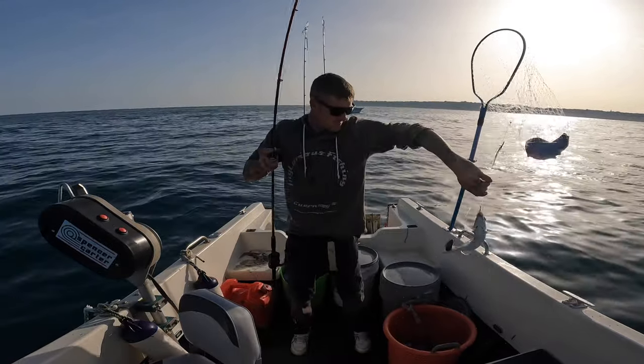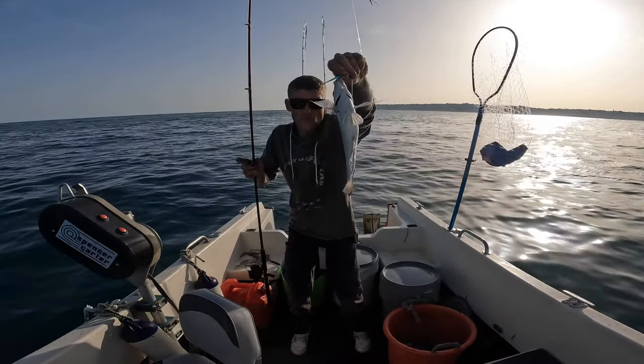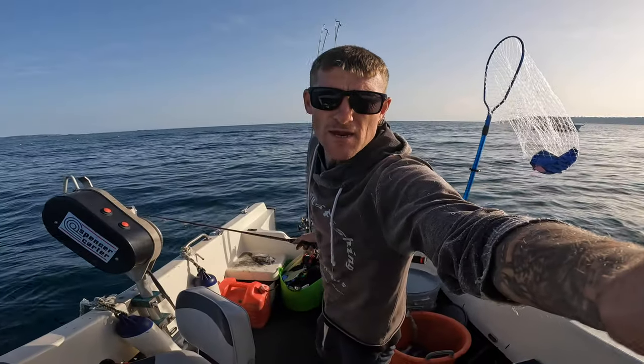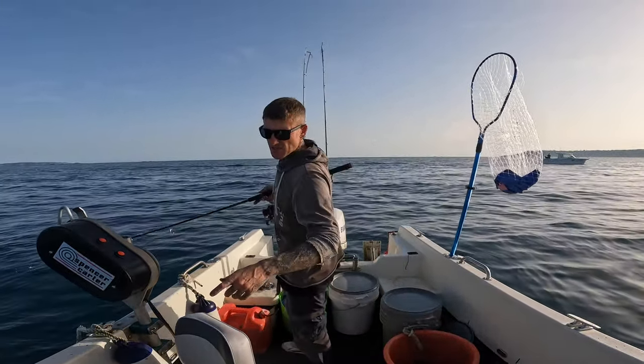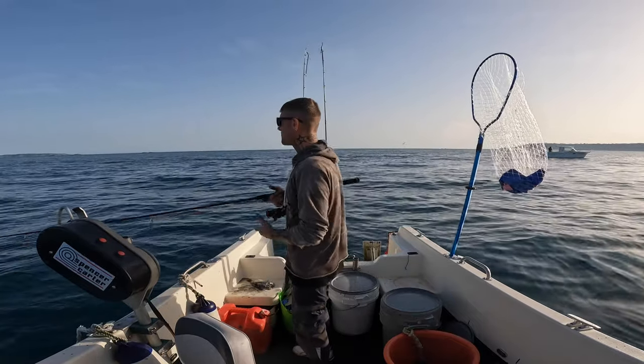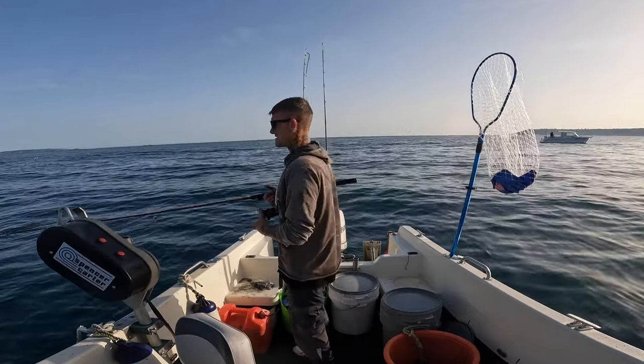Another nice bream. Look at that. What a beautiful black bream that is. Okay, we're gonna get straight back down. We're going to hit into these fish. The markings on the sounder are unbelievable. There is loads of markings.